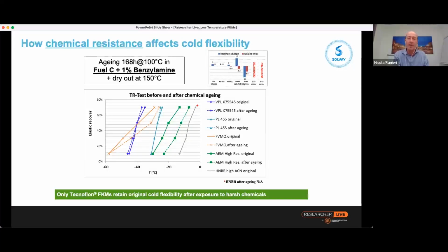So our VPL elastomer with TG -45, that is still experimental and has a limited use so far. And another most common grade, the PL455 with a TG around -30. Comparing with fluorosilicon, with acrylic rubbers, AEM, and with HNBR, with high acrylonitrile content, that is usually a way to address the best chemical resistance of the HNBR rubbers.